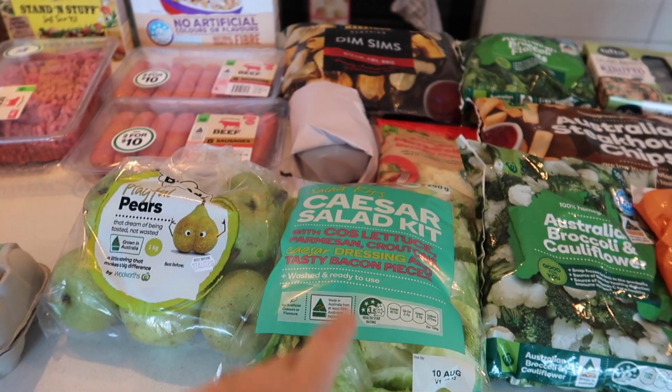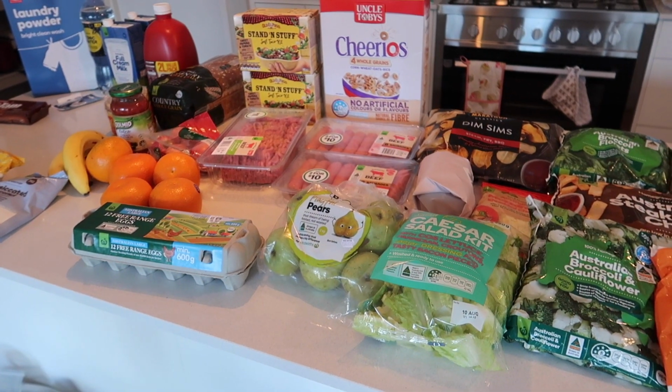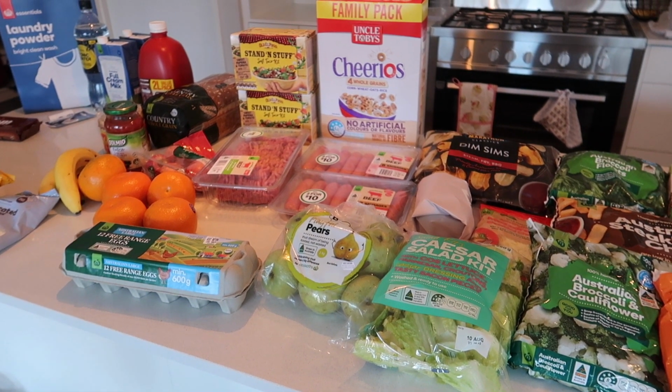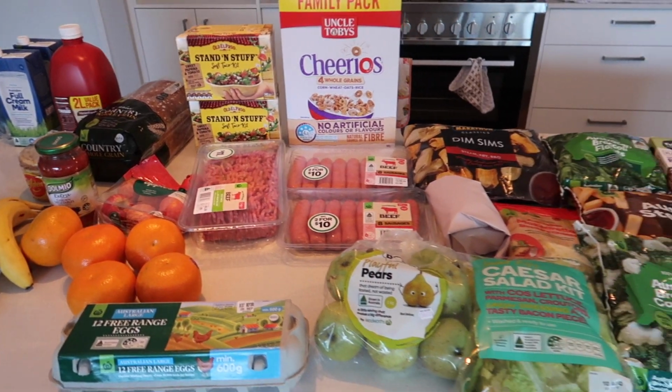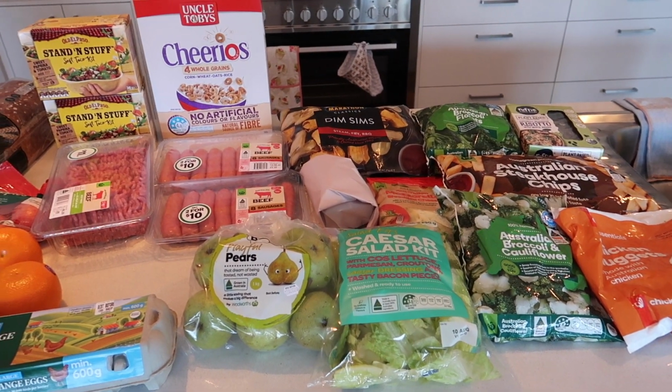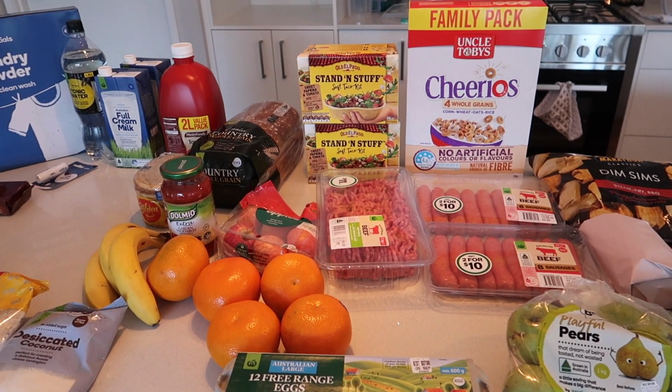I also grabbed the Caesar salad so that I could do chicken parma with salad. I was trying to get the kale salad because I do like that, but they didn't have that. That wasn't available. So all up, that ended up costing $138. So like I said, I'm going to get on the internet now and just see what I can work out regarding the discrepancies in prices.